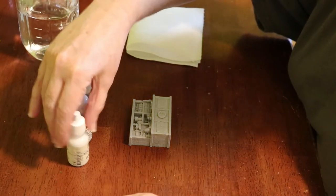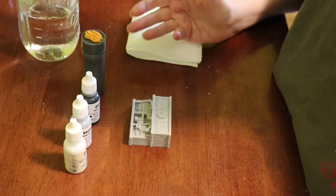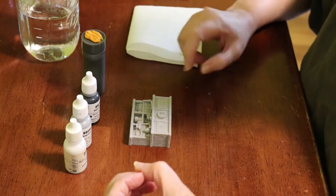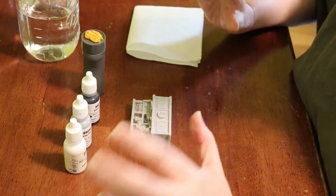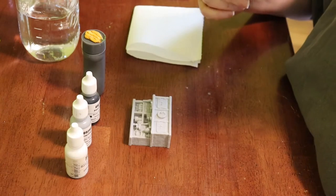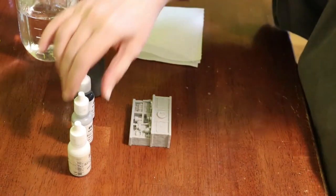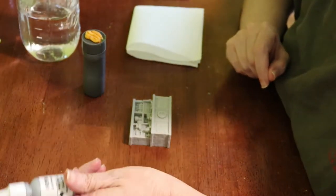I've got three options here for primer: white, gray, and black. Primer serves two purposes. The first is that it gives the regular paint something to grab hold of. It's got a little bit more tooth to it than what you can get just on the mini itself. The other thing that it does is it can actually affect the way the paint over it looks. If you use a white primer, it's going to make the paint brighter than if you use a black primer, which would look darker. For this one, I'm going to go ahead and use gray, which is just going to have a neutral effect on the paint.